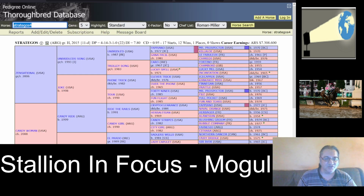Another one I found was Strategos. Well, I didn't find it. Another one the Japanese genius found was Strategos in 2015.